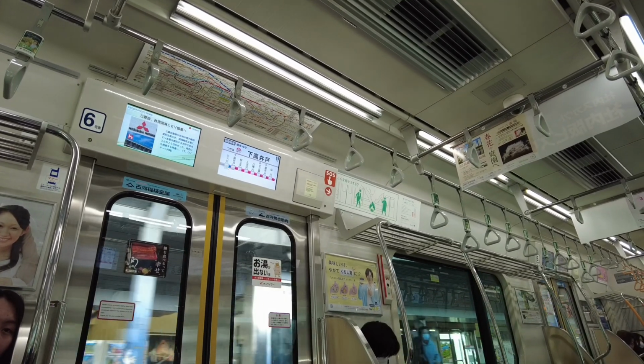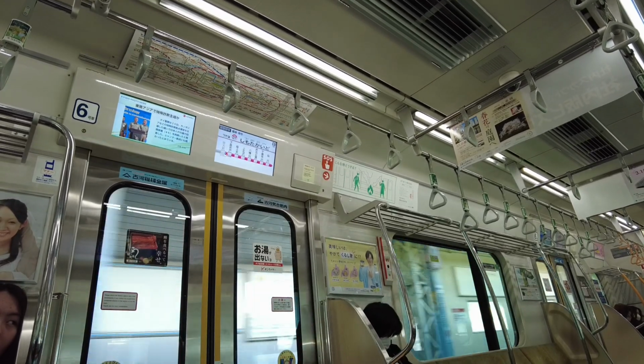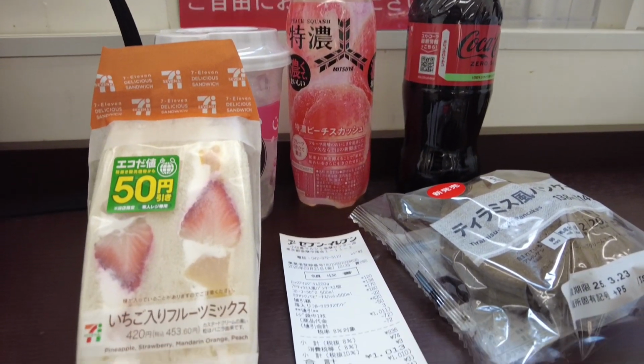So this is our first day. We decided to go to Sanrio Puroland. Unfortunately, I was navigating that first morning and took us the wrong way. And so when we got to the area, we ended up stopping at a 7-Eleven to grab a bite to eat because we had been on the subway a bit longer than expected.